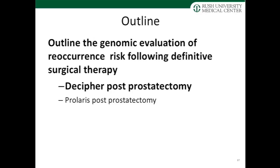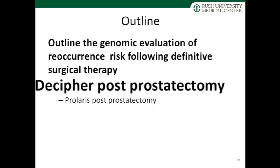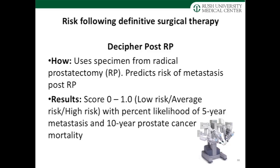Okay, so now we're moving into the next category. Now your patients have had definitive treatment, so they've had a prostatectomy. Now, do they need to have more treatment, or can we just monitor them? There are some tests available for that. We'll start with Decipher. They have both the biopsy test and the post-prostatectomy test. I have a picture of the Da Vinci down here in the corner.